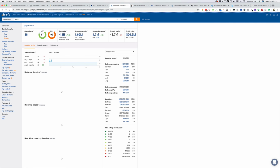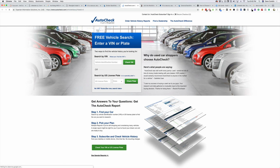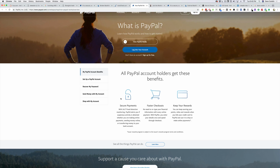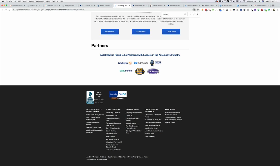We need to find a smaller site here. Let me look at WoodText. Oh, there they are. So all these are not found. This PayPal web apps, MPP, how PayPal works, this page doesn't work anymore. So what's interesting is this link right here, how PayPal works, and this is PayPal we're talking about, if they would fix that link, oh, it looks like they did fix it now. And that would increase the rankings of PayPal.